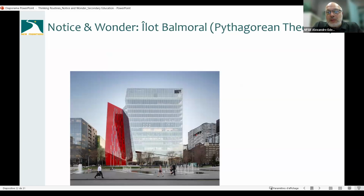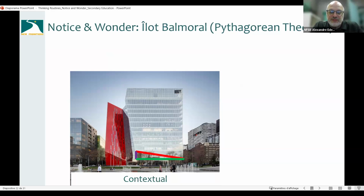On with the Ilo-Balmoral example, we can look at Pythagoras. So again, if we give the students this image over here, we ask them, what do they notice and what do they wonder? Well, we would hope that they notice the right angle triangle that is represented in green, purple, and red to your left.